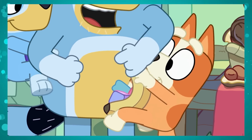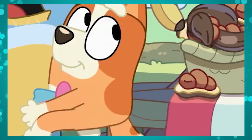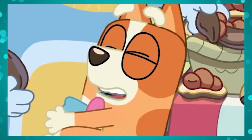But when he goes to get the money from his wallet, which is actually his youngest daughter, notice that for a brief moment, the spots on Bingo's head and back merge into one. However, as soon as the scene zooms out, you'll see that the spots have magically separated again.